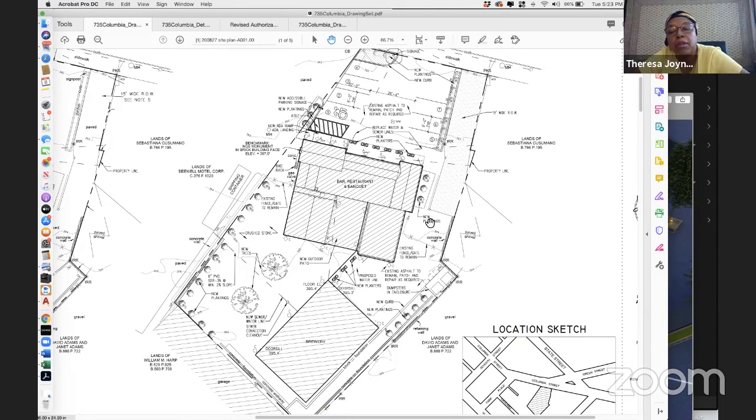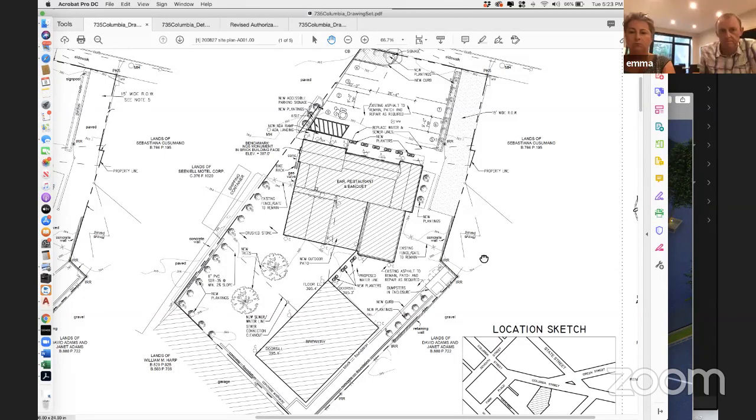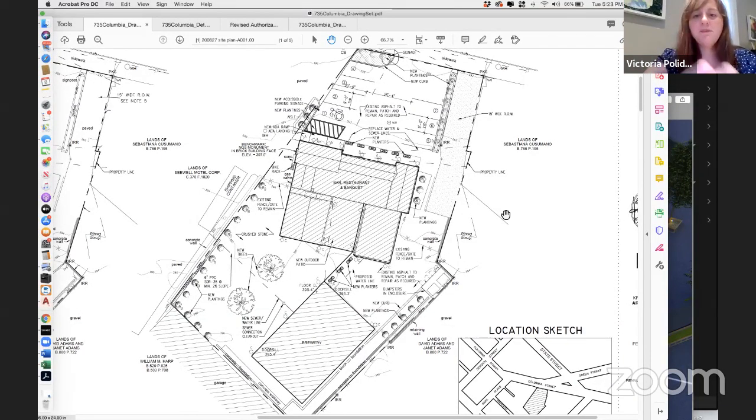What size trucks do you expect? Good question. I would say the small box trucks would be primarily. Can you provide, so normally the engineer would ask this, but I'm going to ask it, can you provide the template showing that whatever size truck you're expecting can actually maneuver that, backing in and going out, and how it fits behind the fence? Yes.